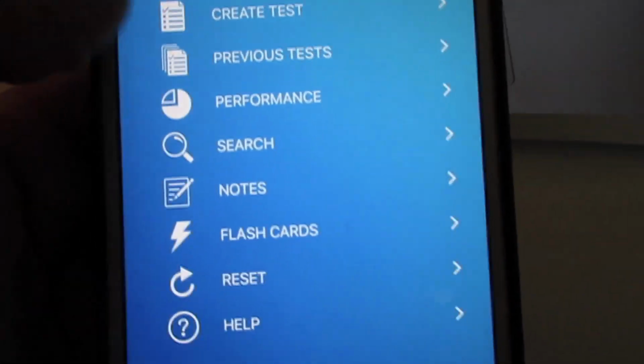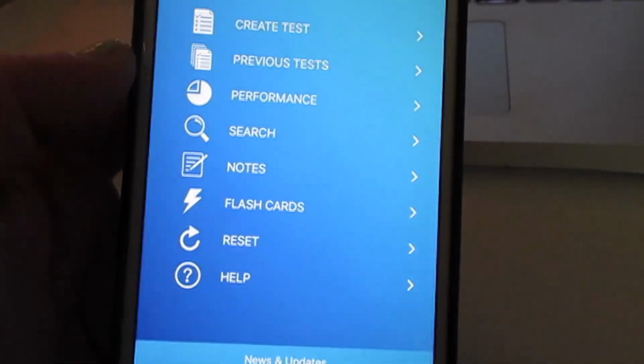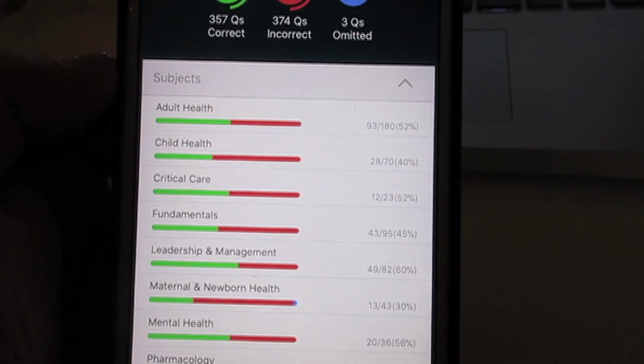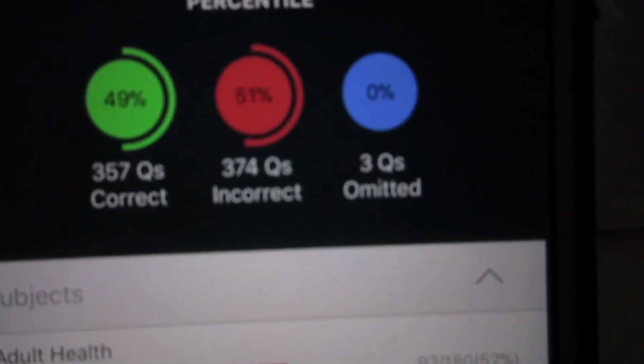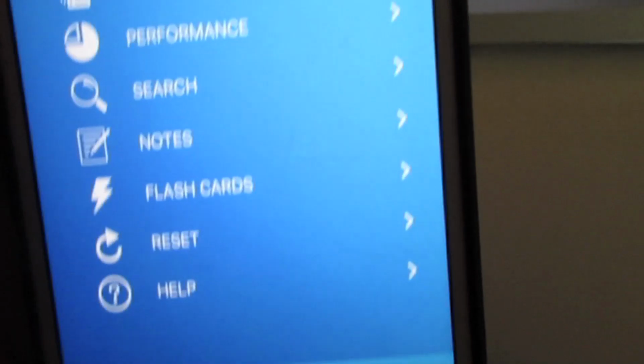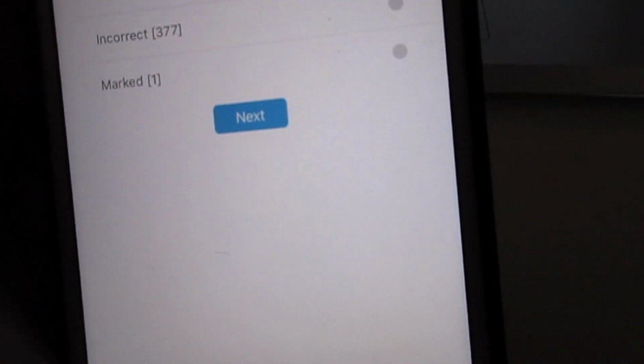And then you can create a test, you can go through previous tests, you can look at your performance, which mine is probably not even that good. I'm really not doing well. A lot of times I fall asleep taking questions. It's really annoying. But I also have not gone through all the questions yet. So, okay, let's go back.